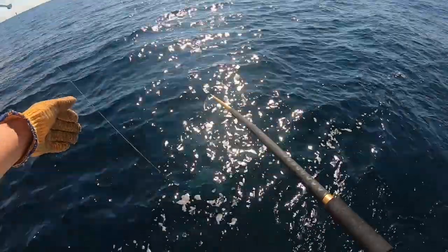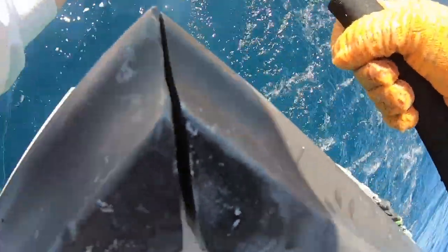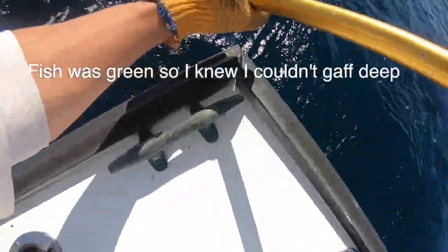You want me to grab the leader and pull on him a little bit? Or? All right. Yep. I can't reach him. Can't reach him. I'm not gonna stab because I'll lose him. I'll lose the gaff.